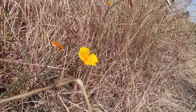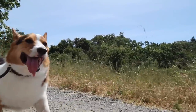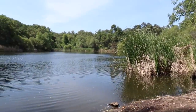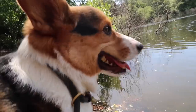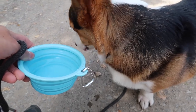I think we're walking to a lake. California golden poppy flowers. It's a golden poppy. He doesn't care. I'm pretty sure that's poison oak. So inconvenient. Why do they plant poison oak here? No more water? Okay, let's water the poison oak. We made it back. What a great start to the day. Let's continue on with it.